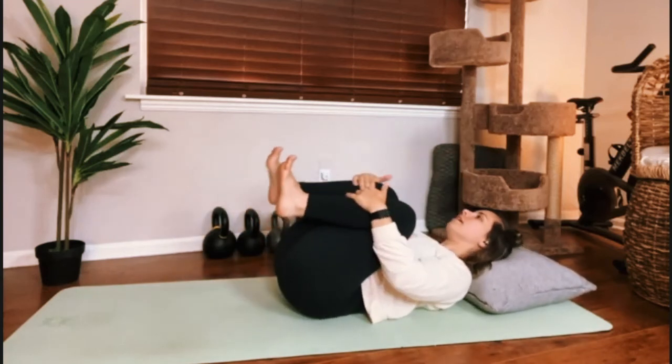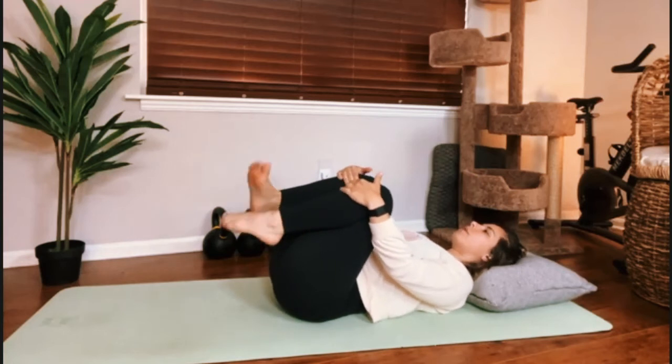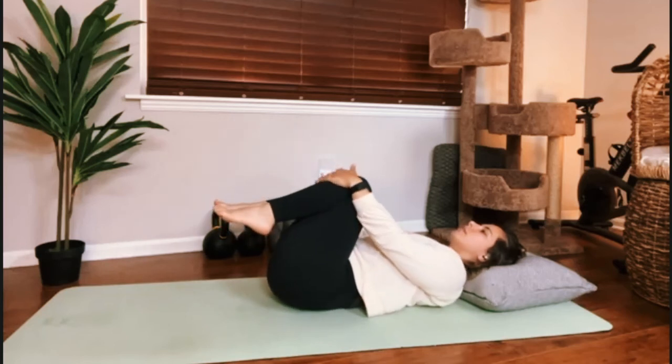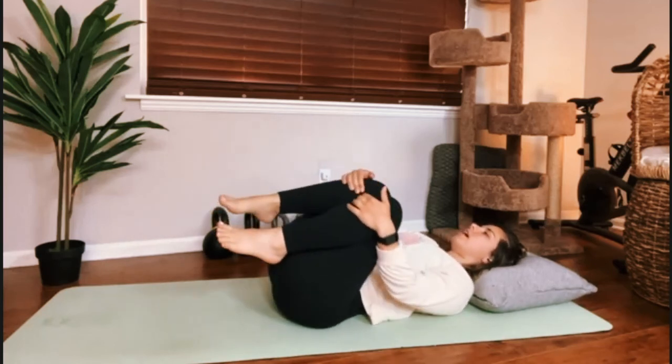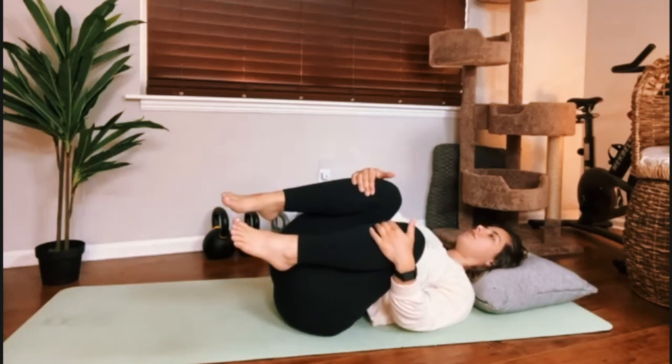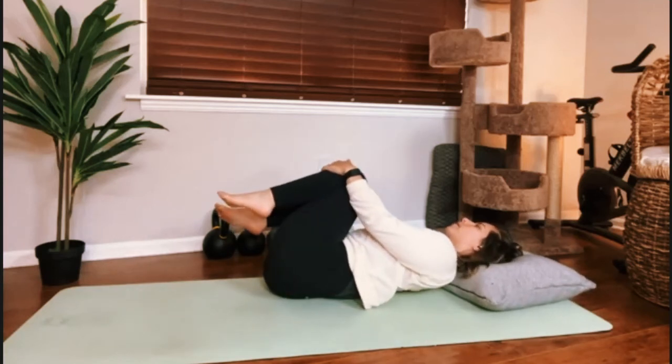We're going to hug our knees up towards our chest. You can rotate your ankles one way and then the other. And maybe we rock side to side on our lower back. Might feel really nice to have that lower back support.